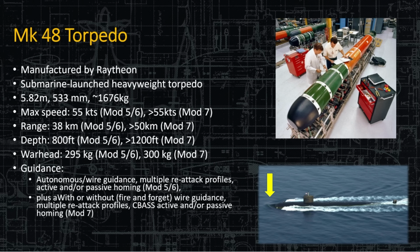All right, so the guidance is autonomous and wire guided, so it can be updated by an operator as long as we have that wired connection. When I was in, we used copper wire. I'm told they use fiber optic now. The good thing about that is you get a lot more information, a lot higher bandwidth. So you can do reattack.